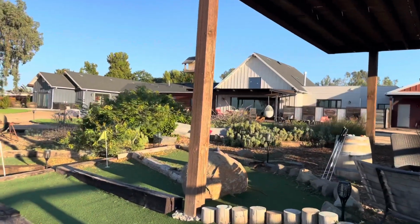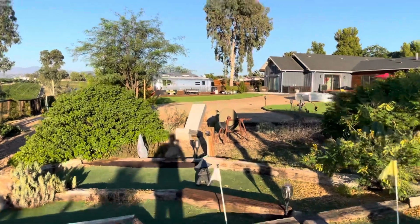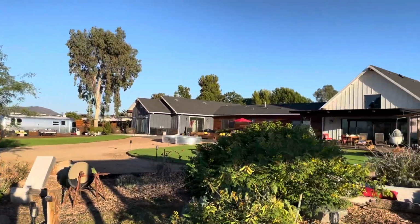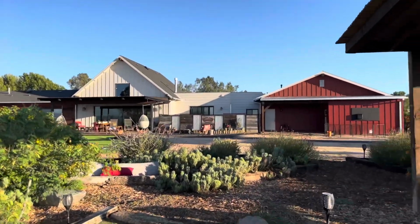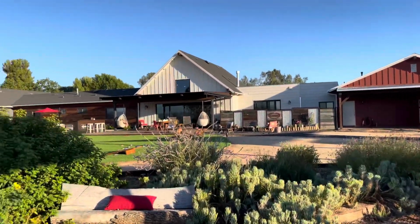So again, guys, this is the Rusty Fork Ranch. If you have not been here, you need to book it right now. Go on Airbnb, Rusty Fork Ranch here in Temecula, California. This place is legit. It is an experience. It is just very well thought out.